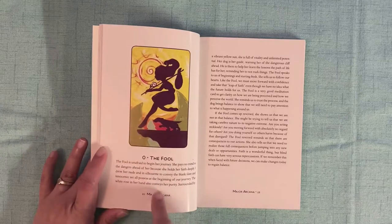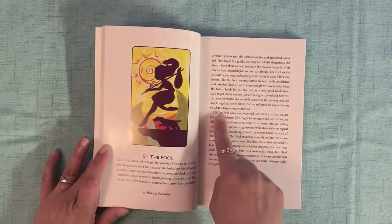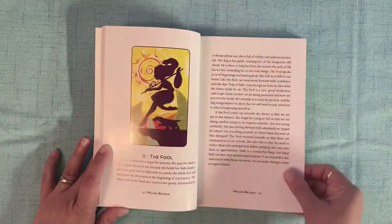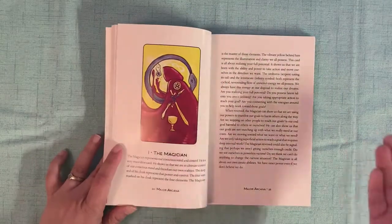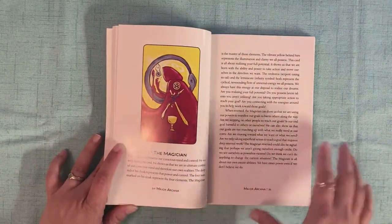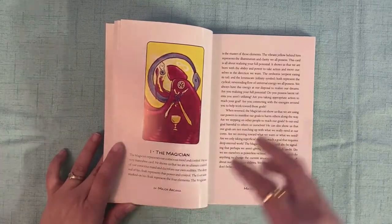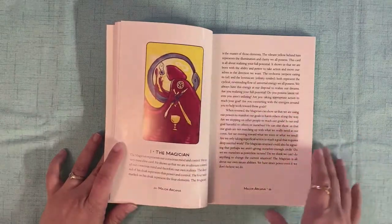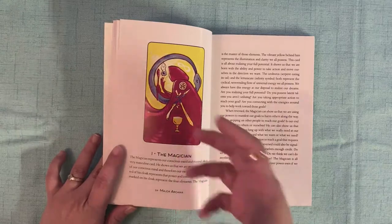Now you have a little write-up on the Fool card. And again, if the Fool comes up reversed, there is a write-up about the reversed part of the card. So that's good. I like it. Next card, again, reversed. So the reversed meanings are covered, which is great. But there are no lists of keywords, which is also great. You can read through this, which is lovely. And you have the full color card image. So it really is very, very inspiring.